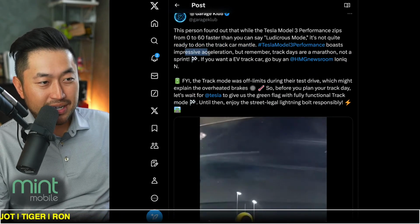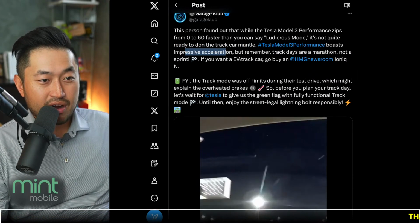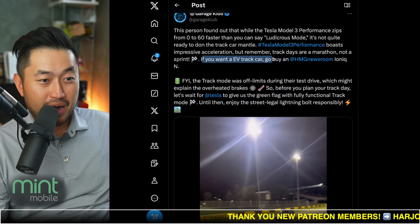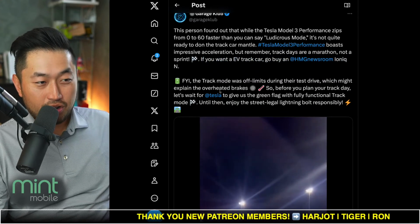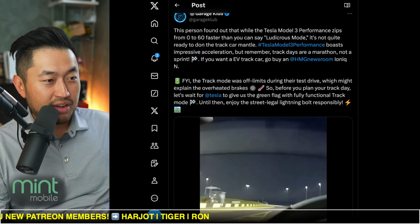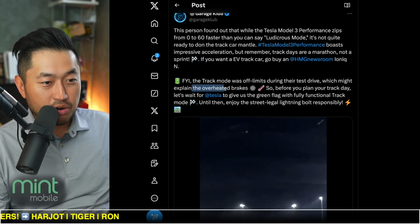Model 3 Performance boasts impressive acceleration, but remember, track days are a marathon, not a sprint. If you want an EV track car, go buy an Ioniq N. But also there's a big caveat there. The track mode was off limits during the test drive, which might explain why the brakes overheated.